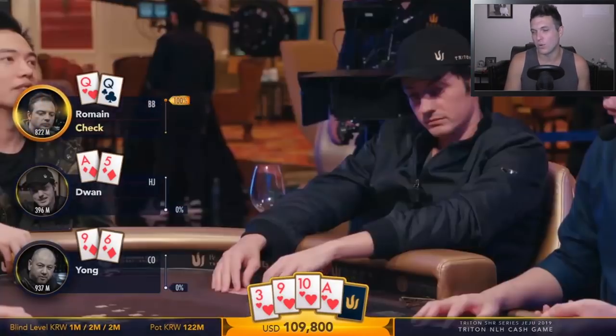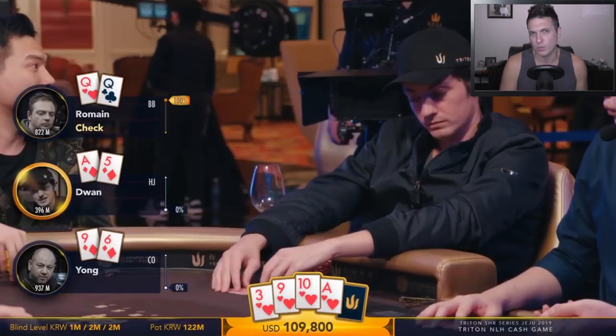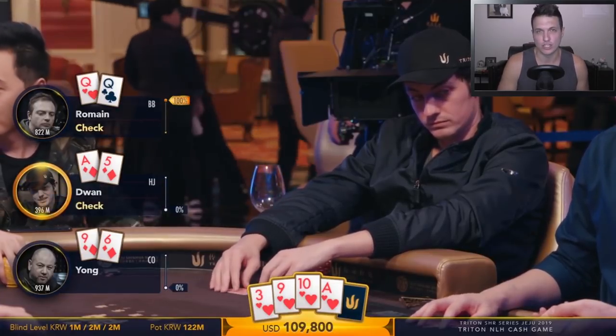Now the action is over to Tom Dwan. This is a crystal clear check. You have potential showdown value here with your top pair. Obviously, if someone has a heart or better ace, you're beat. So you're not very likely to win. But you could definitely have other weaker hands you might want to bluff with. So it wouldn't make sense to bet for value. Wouldn't make sense to bet as a bluff. In those spots, you mainly just want to check.